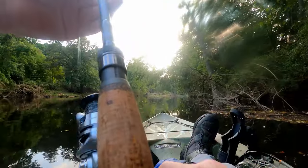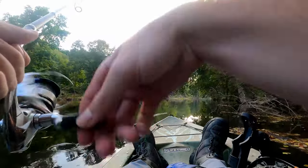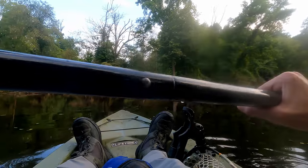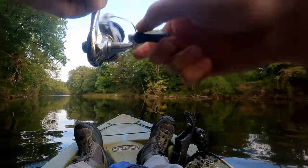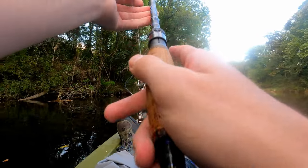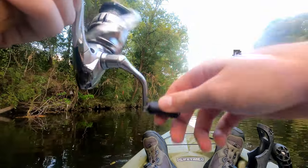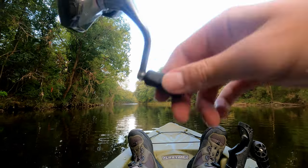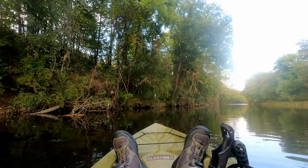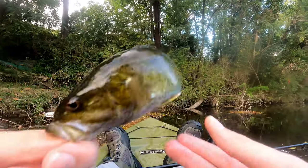Fireworks just killing it. I'm gonna try to get one more out of here if I can. If not, that's okay too. We're gonna cast right back up in there real quick. I need to make sure there's not another one there, because that was crazy. Might be one more. I was right. Now if he can just stay on. Another little smallie. So here's this little smallmouth. I'm gonna get him back in the water and set him on his way. Thanks, buddy.